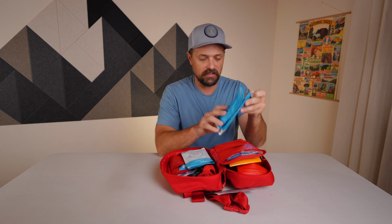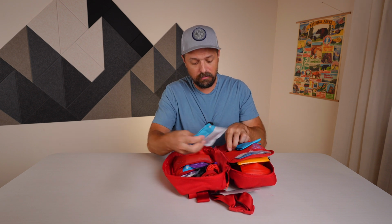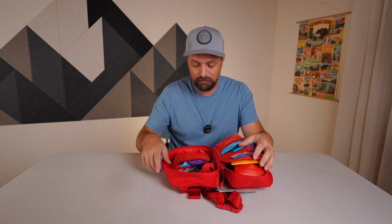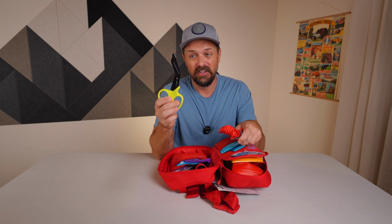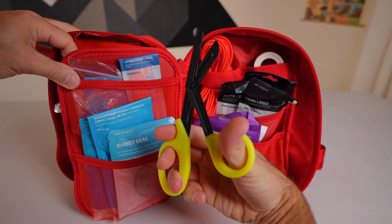You have a couple of these, and I'm guessing you would have some first aid training to use these things, but this is the more serious side of the bag, things that really could help you save a life. And then on this back side here, I love what I'm seeing. We've got a couple things. Number one, we've got a pair of scissors to cut that gauze. And this is medical grade scissors to cut that gauze.